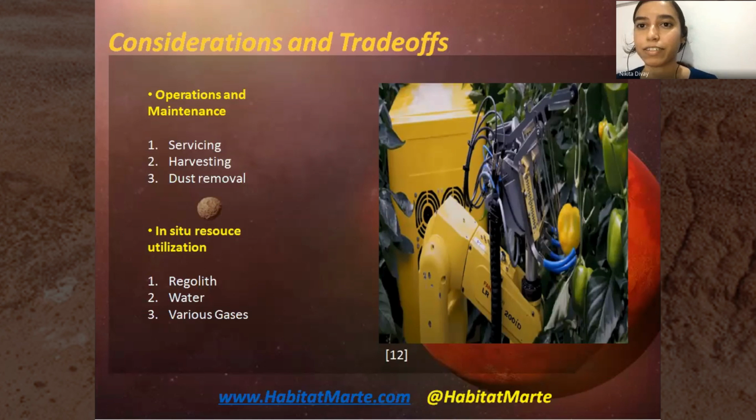Another consideration would be the operation and maintenance of the greenhouse. The plants have to be seeded, serviced, and harvested. Harvesting can either be done by crew members or it can be automated. To minimize crew work, automation can be implemented. Another thing would be the removal of dust from the surface of the greenhouse.